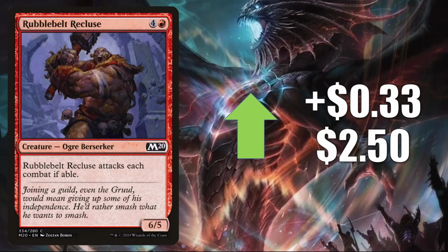Number 7, Rubble Bell Direct Loose. This is the Core Set 2020 copy. It goes up 33 cents to $2.50. The reason this is so inflated is because you can't get these in the draft packs. You can only get one copy of this in the Red Welcome deck. You don't have a lot of people selling Welcome deck cards online. That's why these prices get inflated.